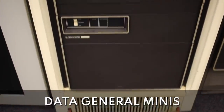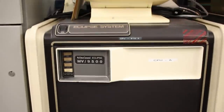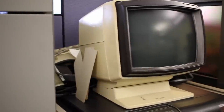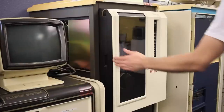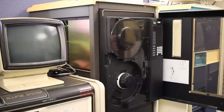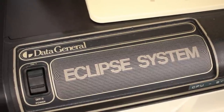After hanging out with the DECs for a bit, let's check out some of the competitors. This is a Data General Eclipse, an MV9500 to be exact. And in standard Data General fashion, the terminal is absolutely stunning. Next to the machine is the accompanying magnetic tape drive, which is in beautiful condition.